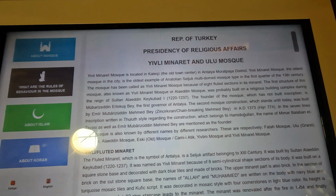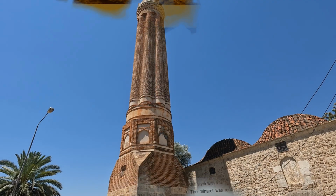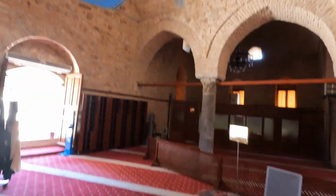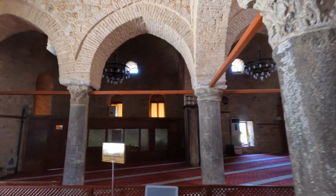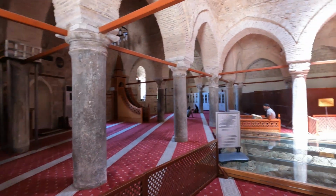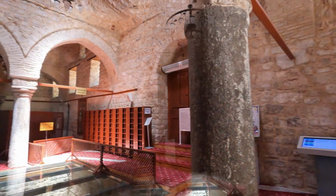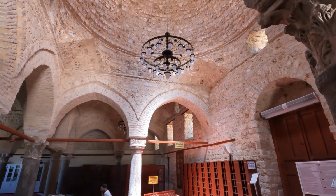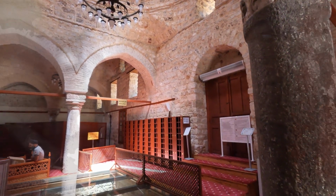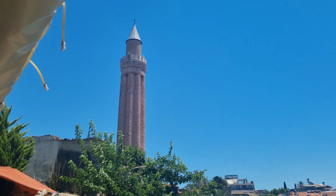Yivli Minaret Mosque is located in Haliç, the old town centre in Antalya, Murat Pasha district. Yivli Minaret Mosque, the oldest mosque in the city, is the oldest example of the Anatolian Seljuk multi-domed mosque type, from the first quarter of the 13th century. The founder of the mosque, which has no building inscription, is Mubarizuddin Artukush Bey, the first governor of Antalya. The second mosque constructed, which stands until today, was built by Amir Mubarizuddin Mahmud Bey in 1373 AD. The fluted minaret, which is a symbol of Antalya, is a Seljuk artifact belonging to the 13th century. It was built by Sultan Alauddin Kaykubad.